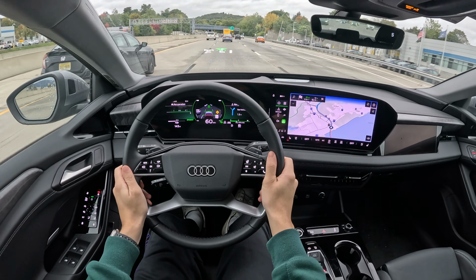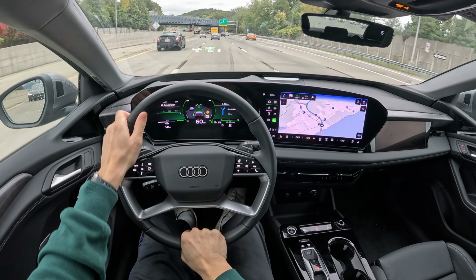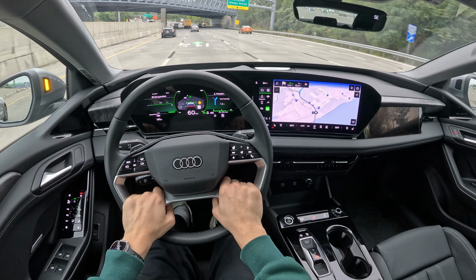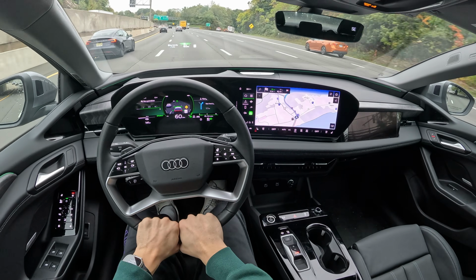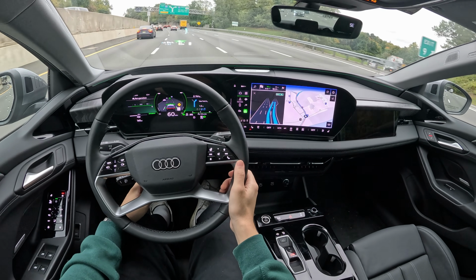And I'm not sure if you guys have noticed over the course of this drive, but I'm always still figuring out where to place my hands on this steering wheel. It's just a little bit of a funky shape. There's just so many ports and holes. You can rest it here and rest it down here. Up here feels a little bit weird because this is actually the lowest the steering wheel goes.